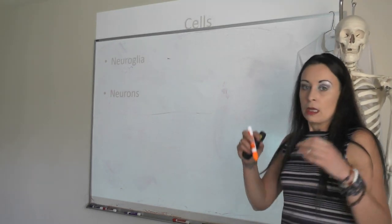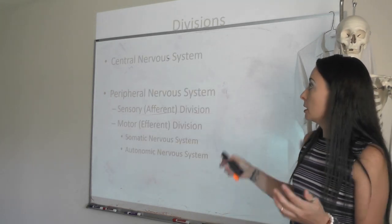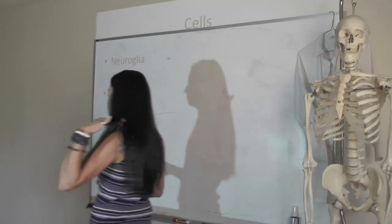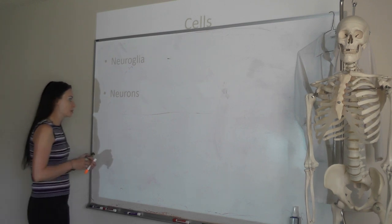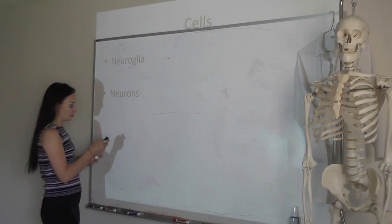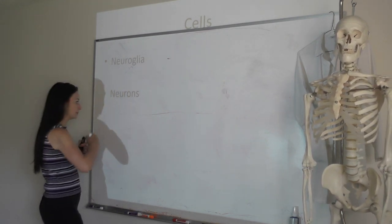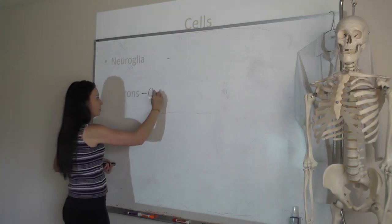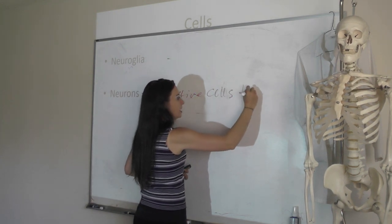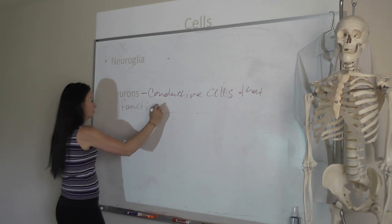Okay. So in nervous tissue then, that was like nervous system. Let's step away and think about nervous tissue and what types of cells we find in nervous tissue. So the main functional cells of the nervous system are neurons. And these are going to be the conductive cells that function to transmit impulses throughout the nervous system.